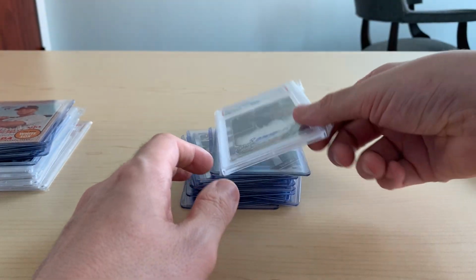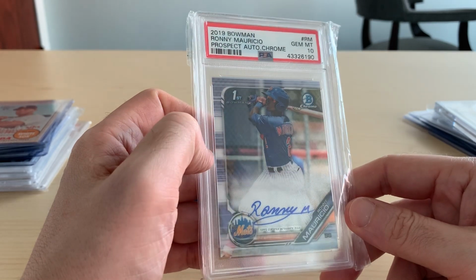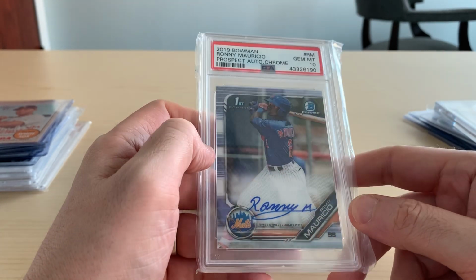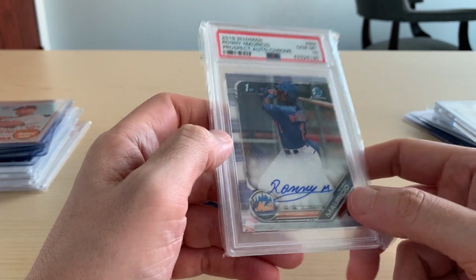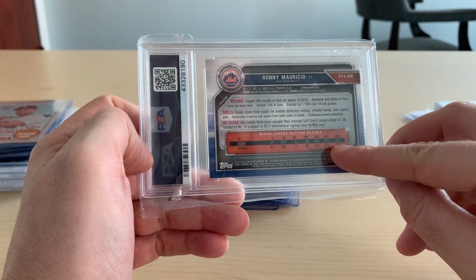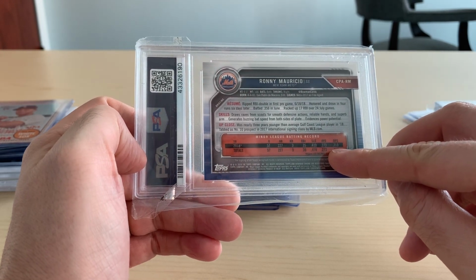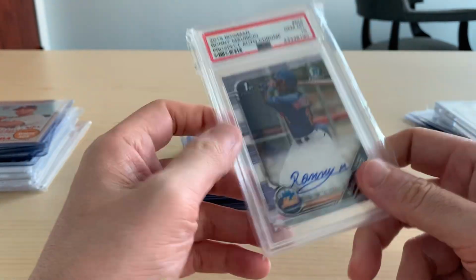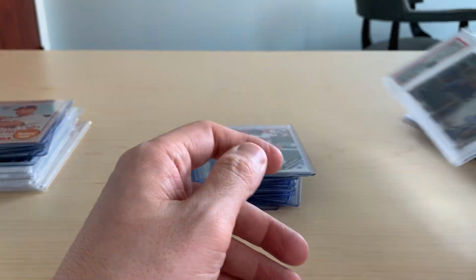But I also got this Ronnie Mauricio Chrome Auto PSA 10. He has done well in his first season in the minors. Didn't do too hot. Is he in his second season? I guess he's in his second season. First season didn't do too hot, .713, but high expectations of him on the Mets.